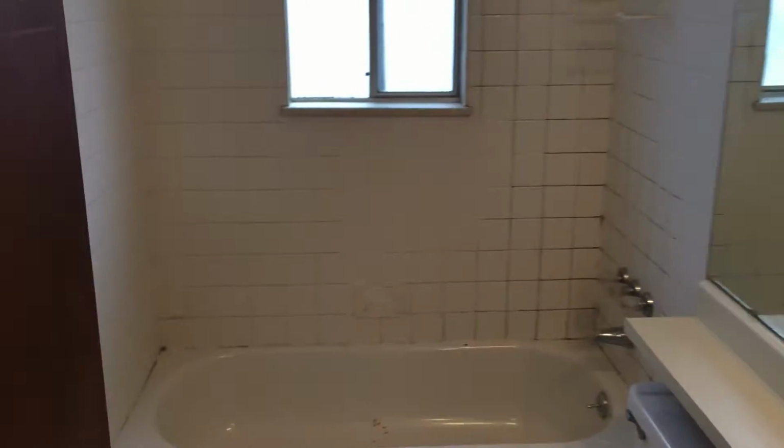Got 3 rooms upstairs, 2 full baths, one in the master, and then one in the main living area right off. So here's the bathroom. Again, real easy fix up, linoleum floor, but you could even leave what's here, but wouldn't be expensive at all to retile, grout the bathroom, put some new cabinets in.